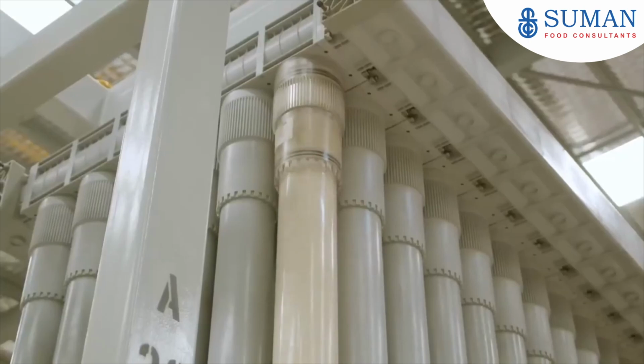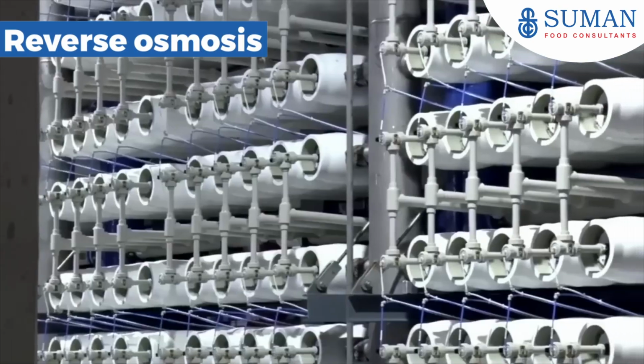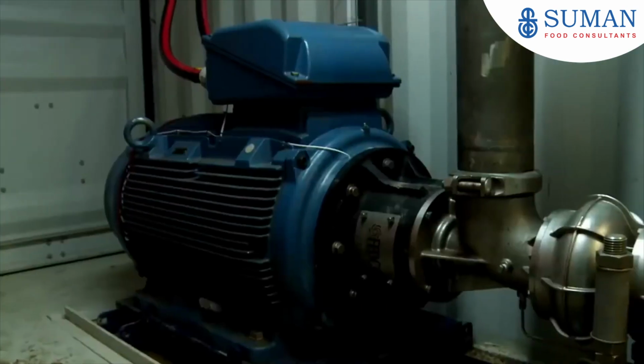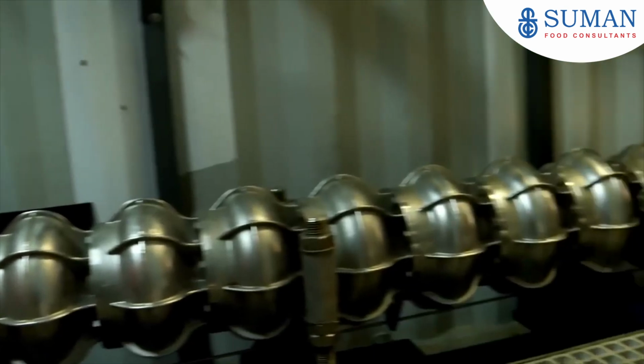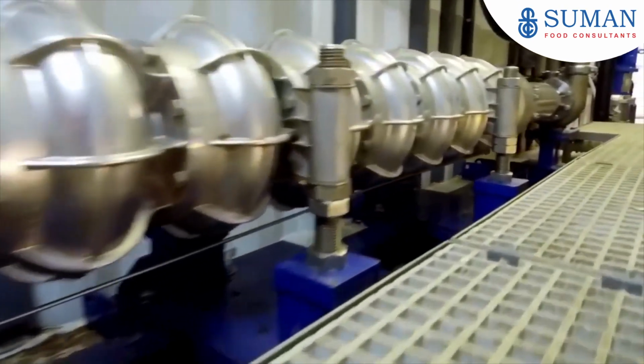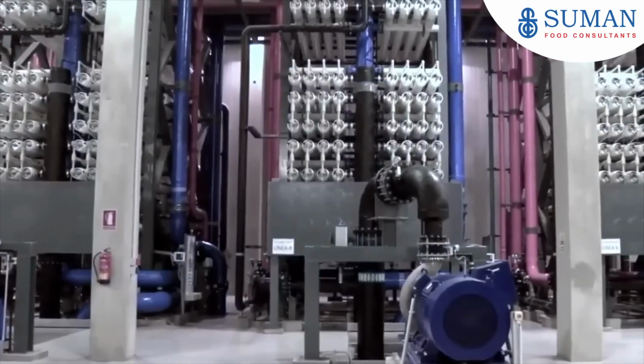Next, the water is separated from the salt through a process called reverse osmosis. Here's where the magic happens. The secret to removing salt is pressure. This is a centrifugal pump. Each of these components manages the pressure. The water enters the centrifugal pump, and the pressure increases as it moves through the stages until it comes out the other end.